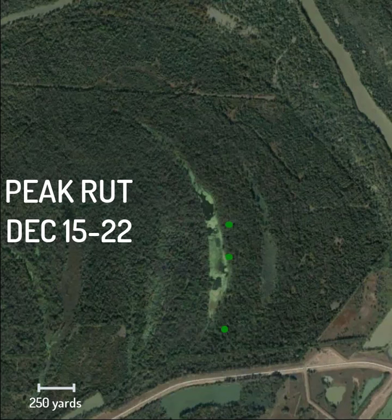Peak breeding in this part of Mississippi occurs in mid to late December, and his movement behavior was very typical of middle-aged bucks during the rut, where he covered several hundred acres and traversed many miles over the course of 1 week.